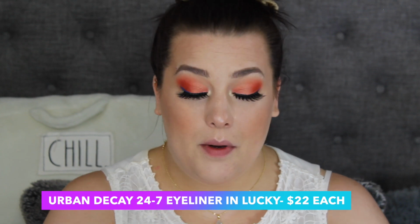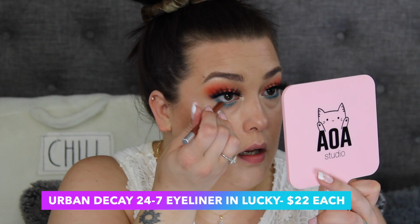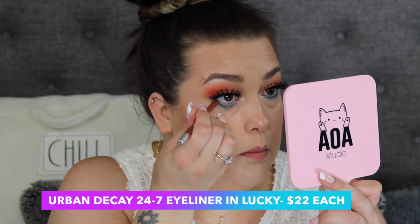Now I know that I have more of a blue on the bottom, but I actually want to go in with this Urban Decay. It's so last minute, but I want to go in with this Urban Decay orange liner and actually put that on my waterline. I just want to mix the colors everywhere. It can't be that bad, right? Hell no, that looks good. I love it.